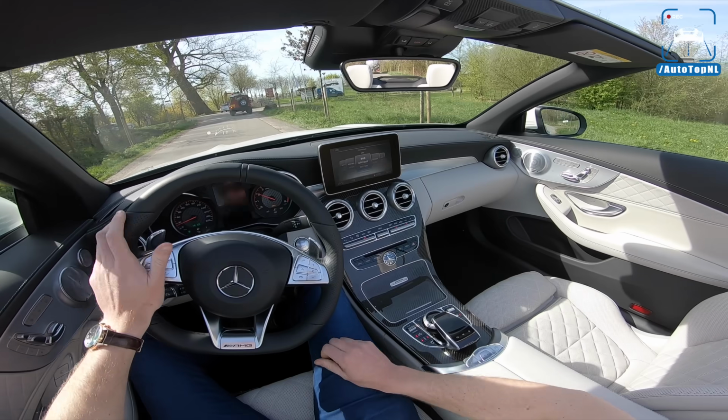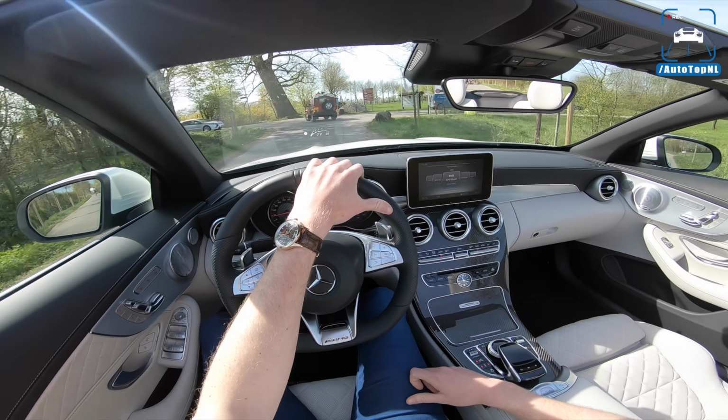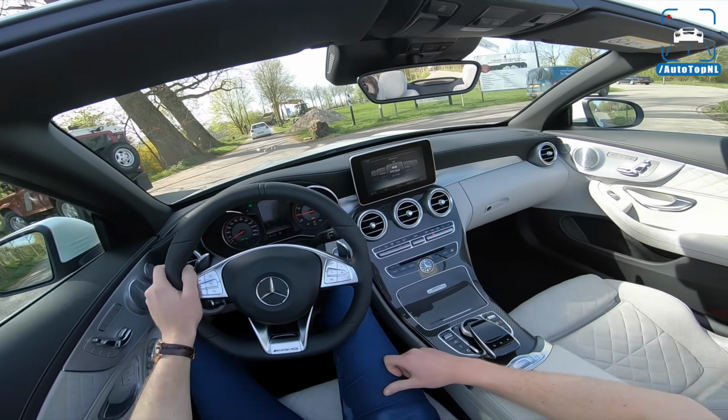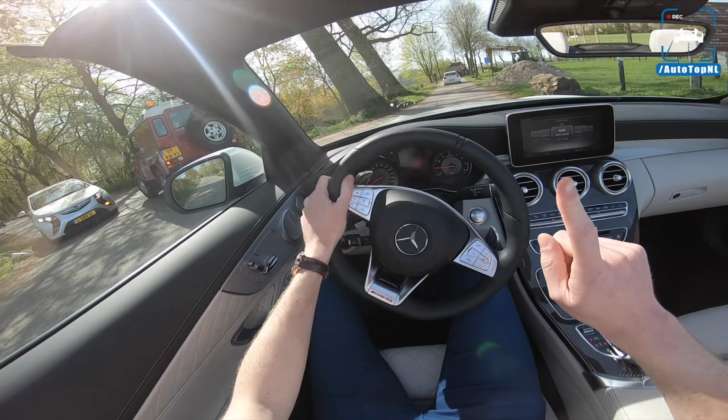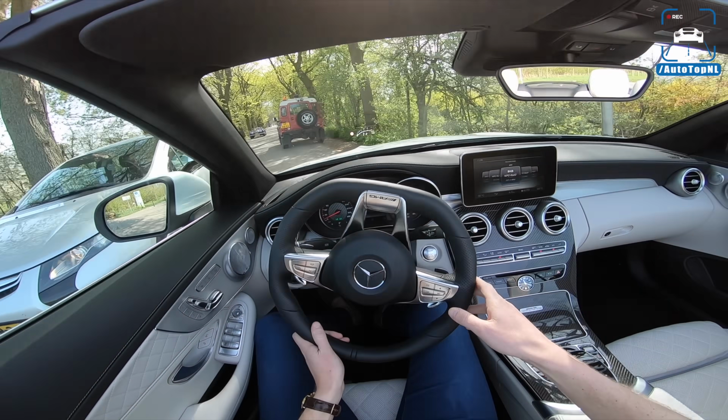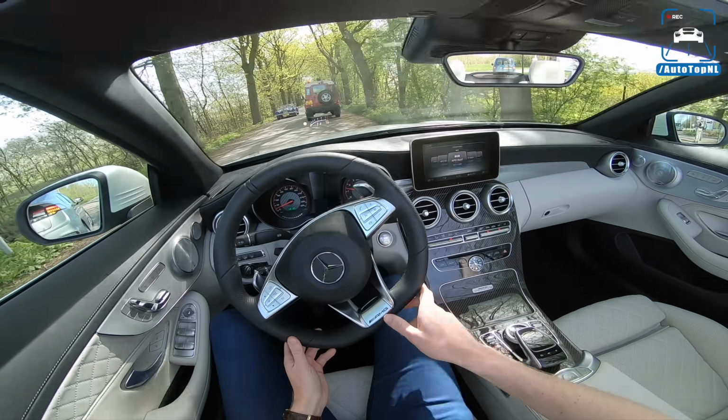Okay, well, I hope you enjoyed this little spring drive in the Mercedes-AMG C63 convertible, C63S convertible, ocean blue edition. One of 150, and of course we drove it.